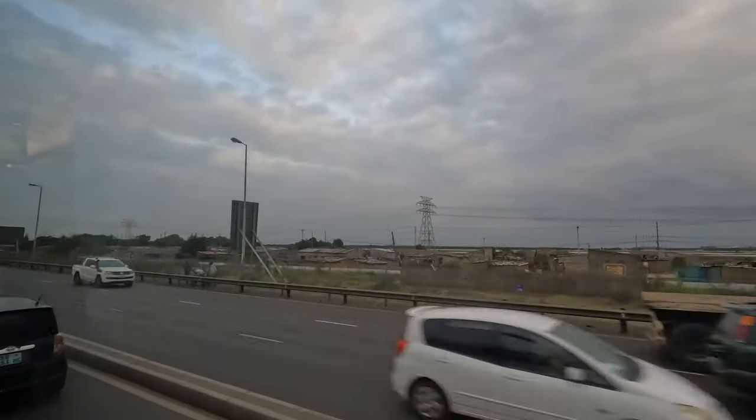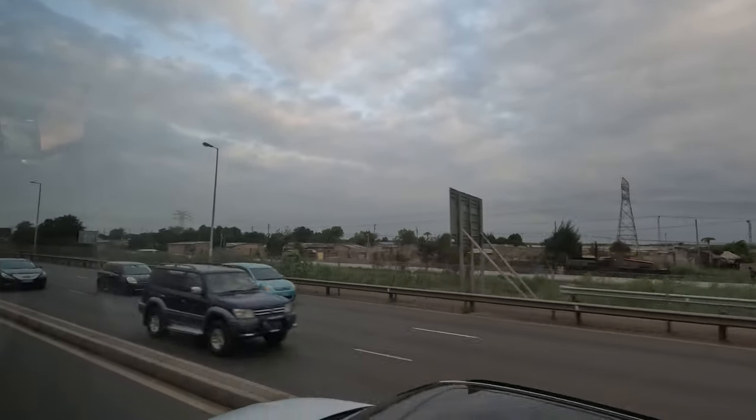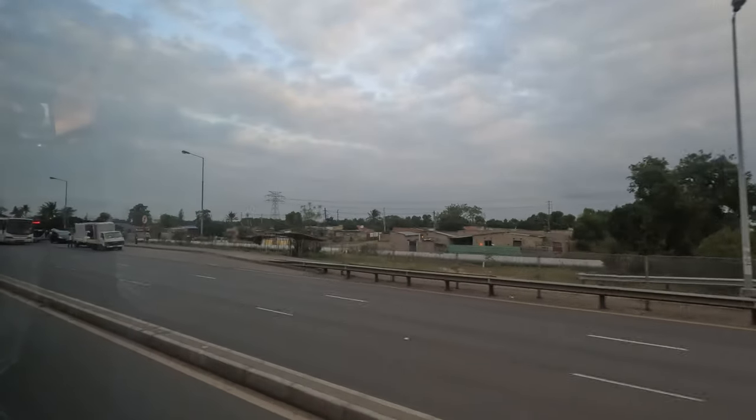Remember when I said townships in South Africa have the good, the bad and the ugly? This section here looks like the ugly part. No offense to anyone staying here. I'm referring to those shacks next to the road.